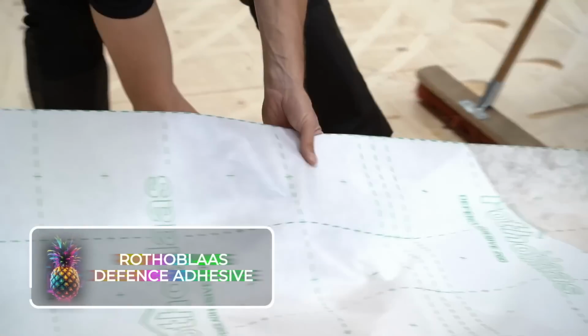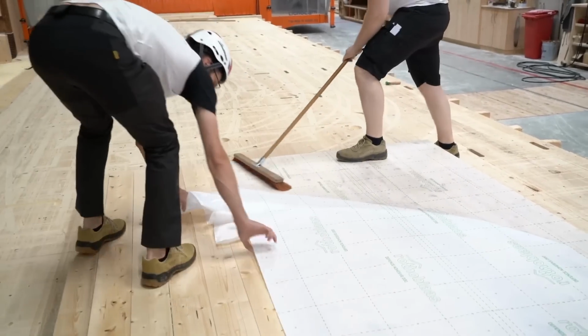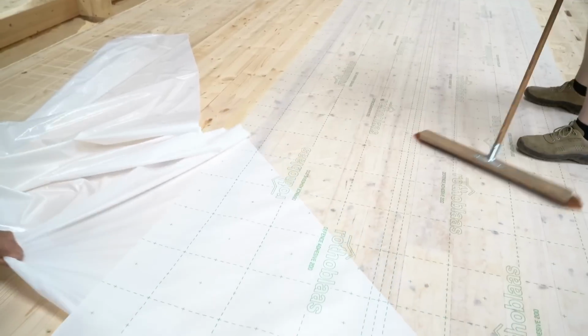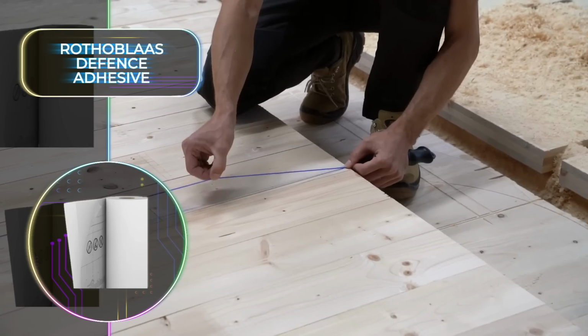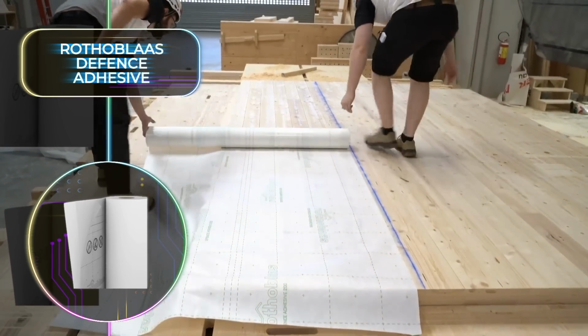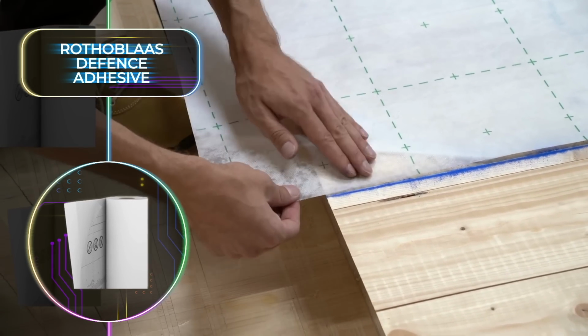Rothoblas Defense Adhesive. Wood is an incredible material, and when you work with it, it becomes even more incredible. But it does require a bit more special handling to keep it looking great, especially during the construction phase. The Rothoblas Defense Adhesive, coming from a construction company that's popular in over 70 countries, is a fantastic product for protecting your pieces, and provides several key benefits over its competition.